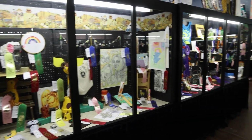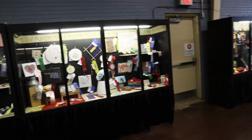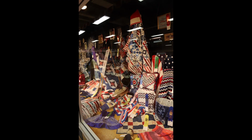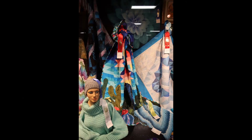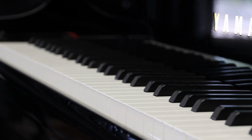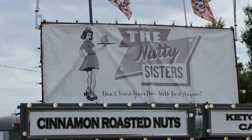We had some free time before the next show started, so we took a wander through the exhibition area. There was many different competitions on display, as well as some beautiful handcrafted arts. There was even a self-playing piano. On our way to the next show, the Puppies of Penzance, we stopped to grab a quick snack from the Nutty Sisters.